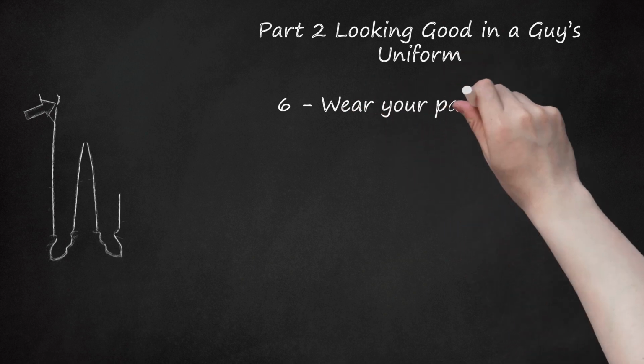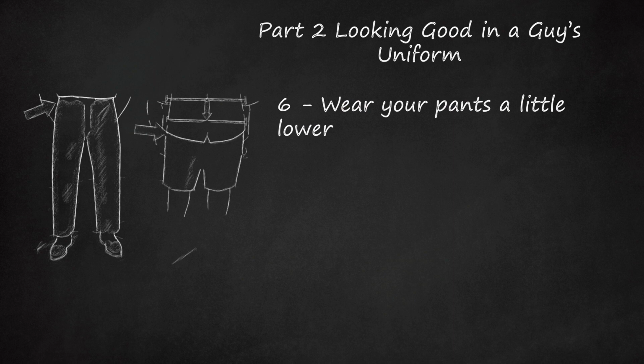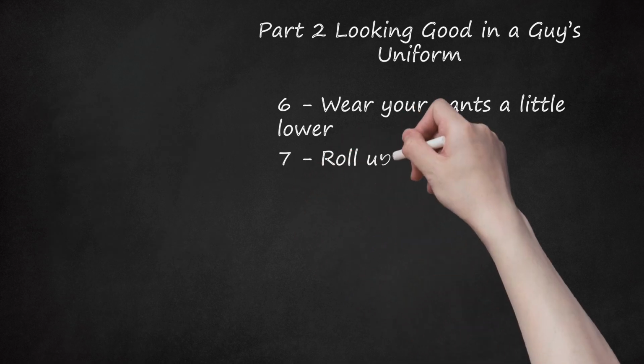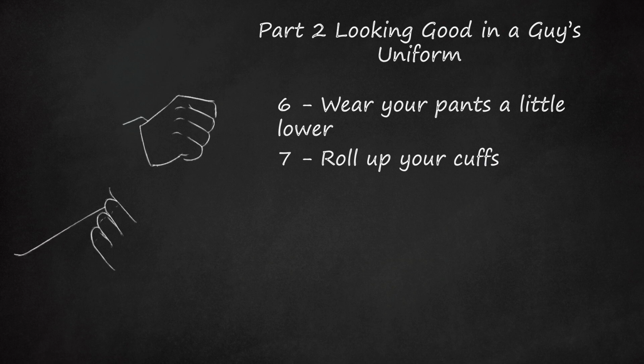6. Wear your pants a little lower. Instead of wearing your pants higher up near your waist, let your belt out a little so you can wear your pants lower on your hip. 7. Roll up your cuffs. Along with rolling up the cuffs on your sleeves, you can actually roll up your blazer sleeves as well. This look works well with the popped collar.